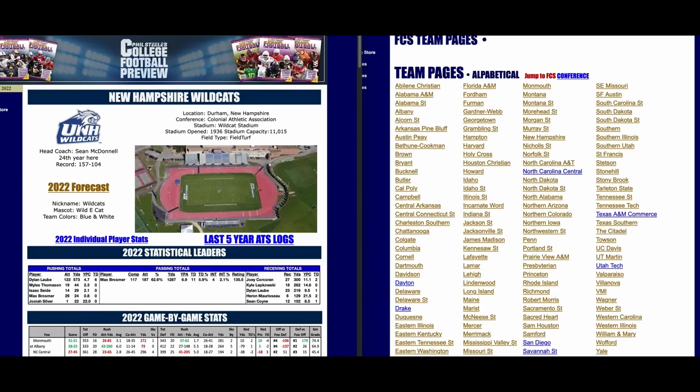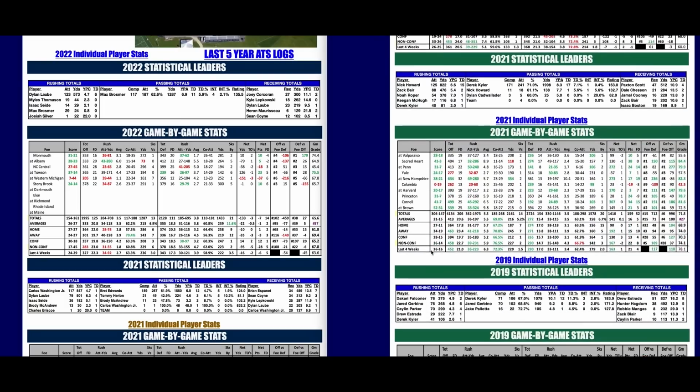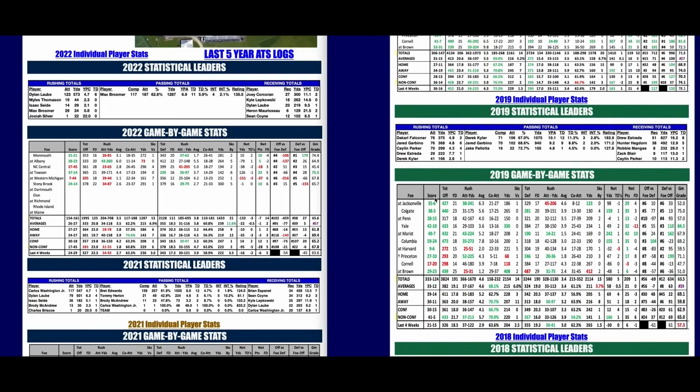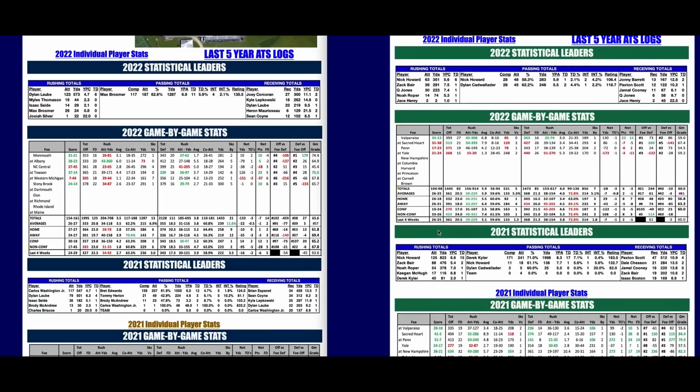We got New Hampshire traveling to face Dartmouth this week. And Dartmouth's been a pretty good Ivy League team. If you go back here and take a look, a lot of green here. See all these wins? They're a good Ivy League team. One loss each of the last 2 years.